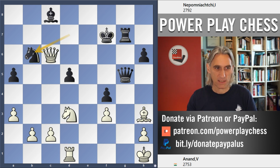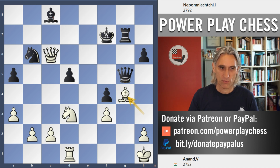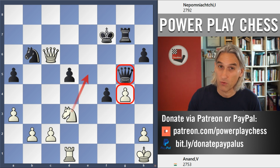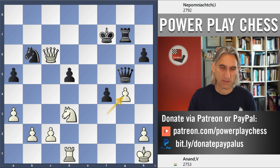Knight b6. Right, that opens things up here. Now you've got to be careful. Of course, that bishop can't be taken because there's a mate. Bishop g4. But Vichy, very calm. Bishop takes and pawn takes. So because of the fork on e5, of course that pawn on g4 can't be taken. Things opening up a little bit for white's king.